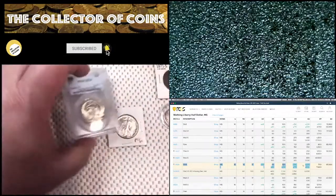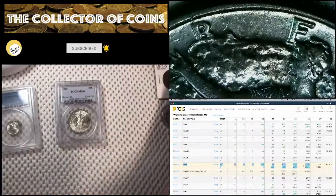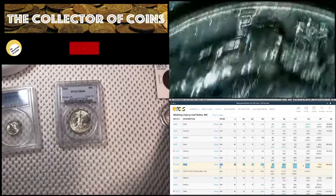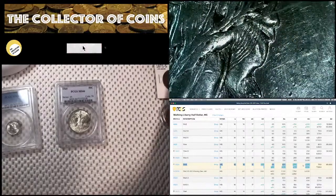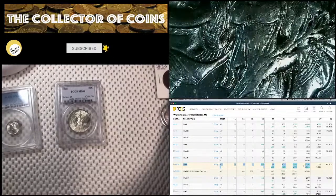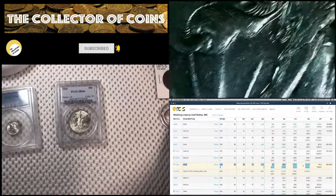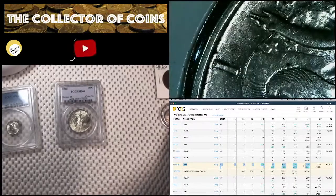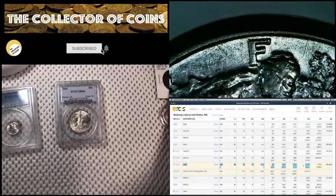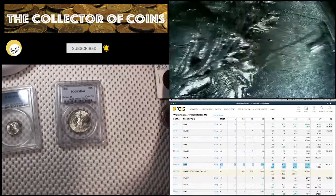Now, if we take a look at the ungraded one from 1943, we kind of put it in the same centered location. Well, let's just kind of look around. I'm looking for signs of cleaning. There is some discoloration over here, as you can see above the hand, that makes me a little worried that this might have been cleaned and dipped. They look like there are micro abrasions in the field.